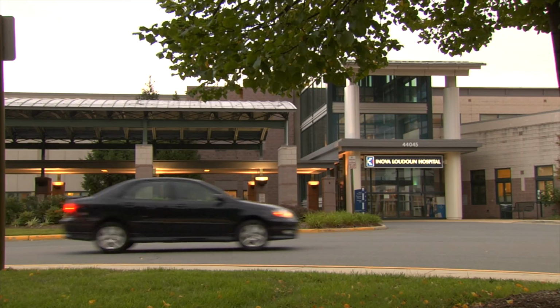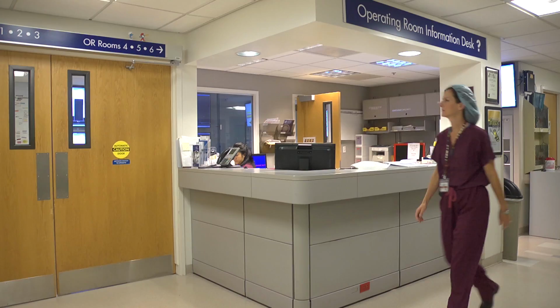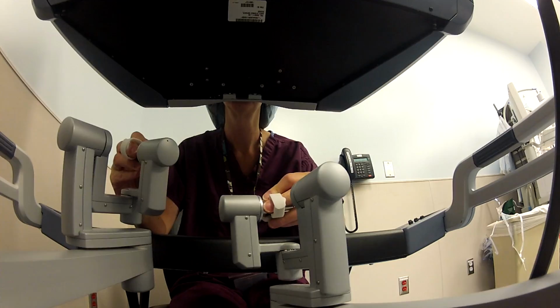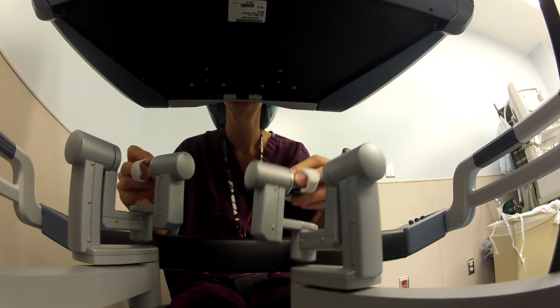You could need 2 separate surgeries. One to remove the uterus and one to do the reconstruction. The thing that's exciting at Inova Loudoun Hospital is that you can get both those surgeries on the same day, under the same anesthetic, with the same incisions.